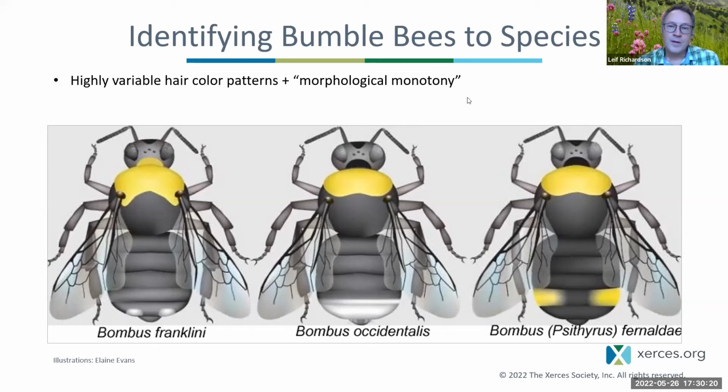So I'm now going to go through some of the basics of how we use color patterns to identify bumblebees to species. As you heard, the technical way to identify bumblebees relies on a mixture of hair color patterns and other morphological characters. We are not going to show you a dichotomous key. We're instead going to focus on the hair color patterns. The reason we do that is that for this level of expertise or identification, there aren't very many morphological characteristics that you can use to distinguish one bumblebee from another.